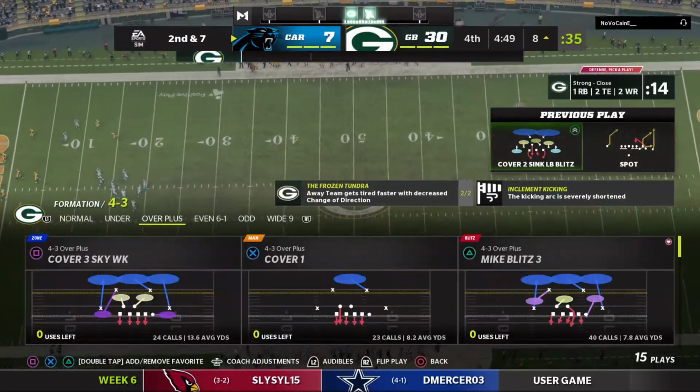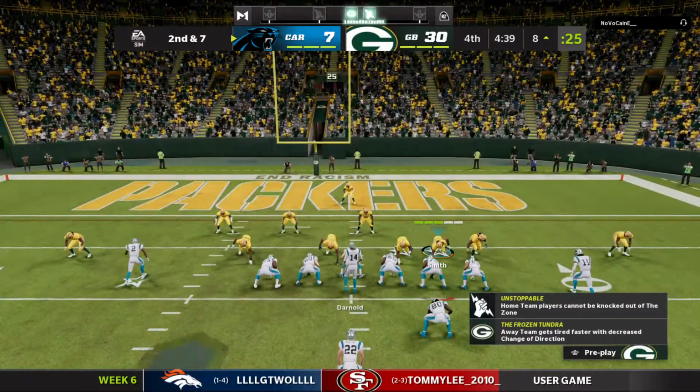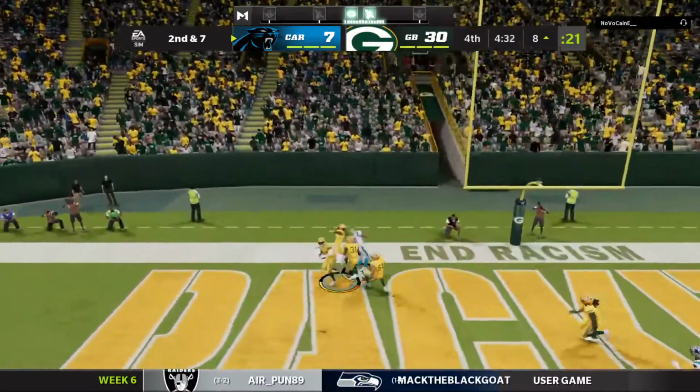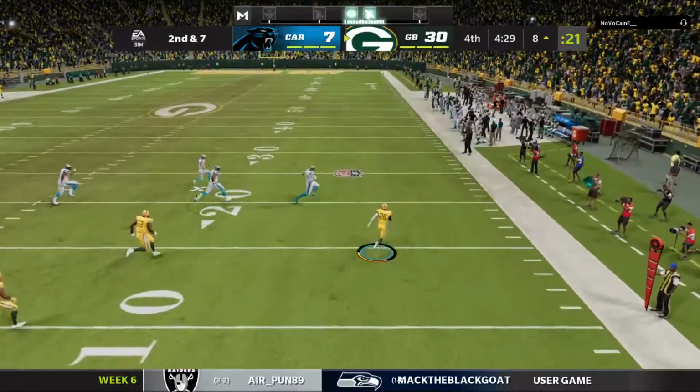And that's a good job there by the corner. We do talk about this a lot, that a lot of corners see their job as simply covering receivers. Tackling isn't everyone's thing. But in this case, he came up quickly and made a nice tackle. And this is going to be intercepted. Picked off by Darnell Savage.